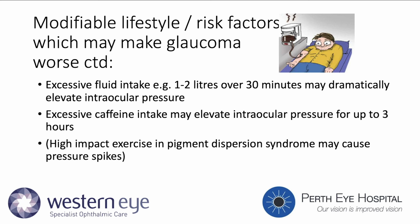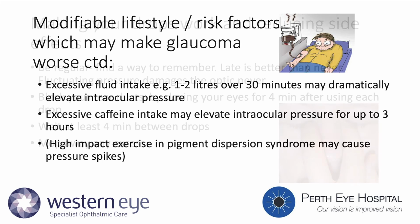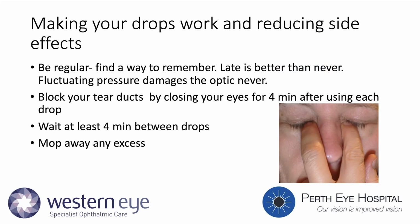And then if you have something called pigment dispersion, which causes open angle glaucoma, you can get pressure spikes from your iris rubbing on your lens with activities like jogging, playing tennis, jumping on a trampoline. Probably most people with glaucoma aren't jumping on the trampoline too much.